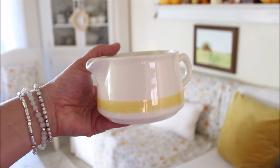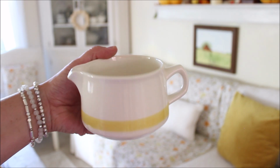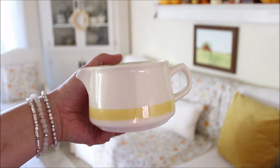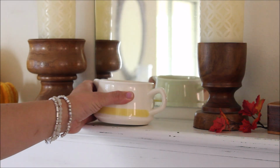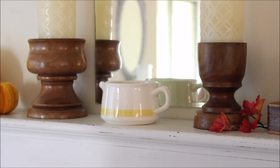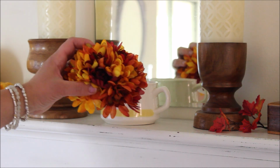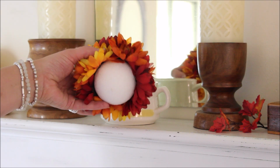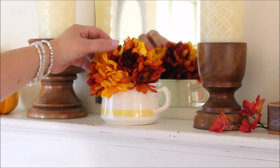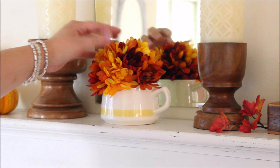Since I was using yellow in my fall decor, I knew I had to use this cute little picture with a little yellow stripe. So I added that to the middle, right in front of the beveled mirror that I placed up there. And I think it is so adorable. I filled it with this ball of mums I made years ago. And I think it looks very cute.